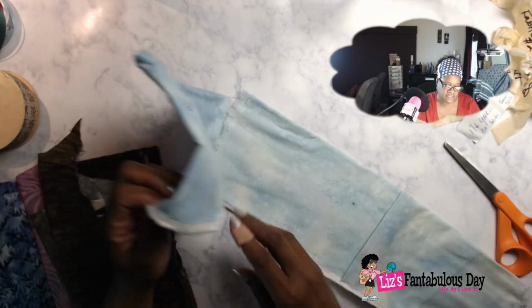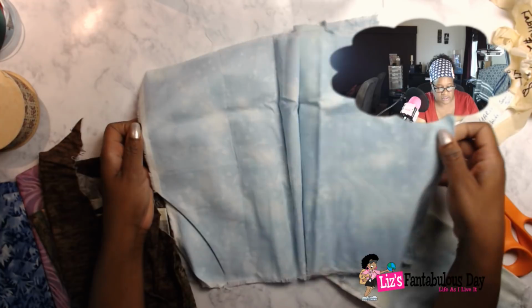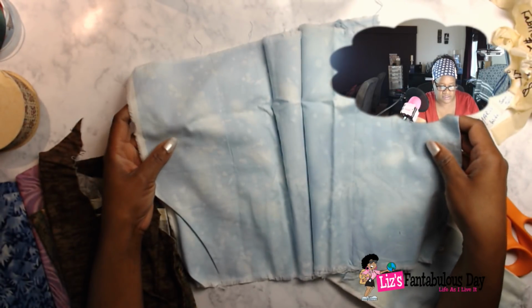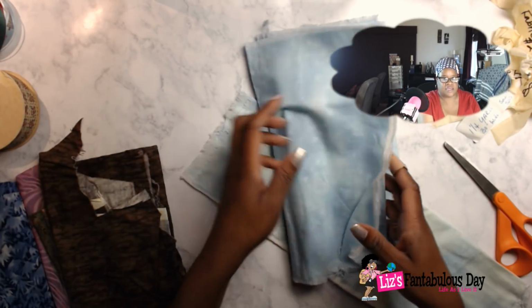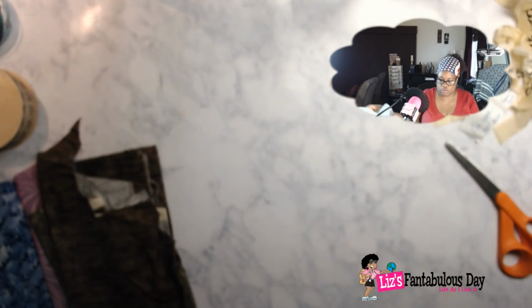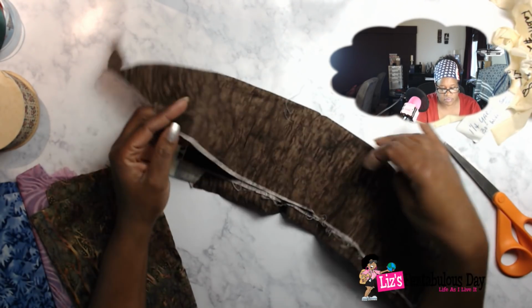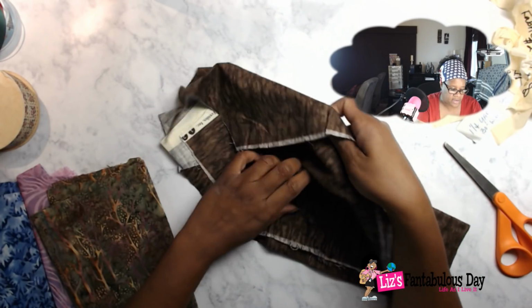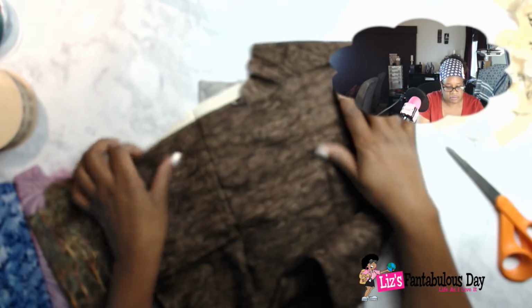All of these, I think, need a nice little wash. Need to go into the washing machine. I like this blue. It almost looks like somebody hand dyed this. It's like a tie-dye kind of feel. I love that one, because I'm a tie-dye kind of girl. And then we got this brown. And these are all kind of lightweight fabrics. I like the brown. I love brown.